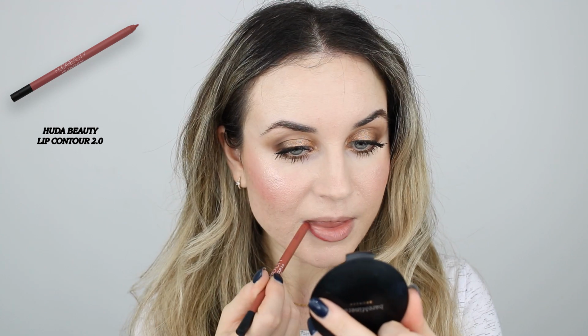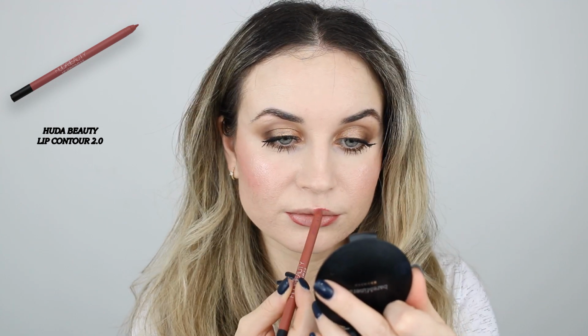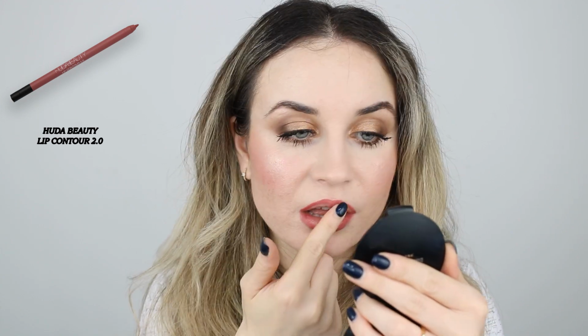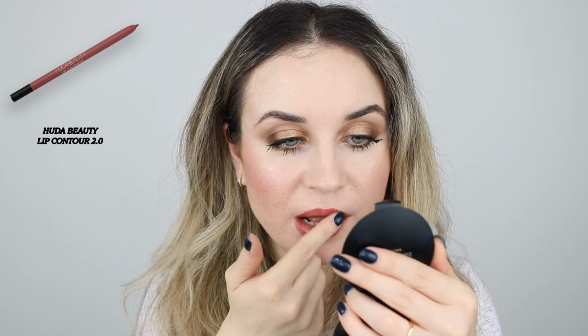And on my lips I'm going to apply these two. I have the Huda Beauty Lip Contour in 2.0 Rusty Pink, and for my lipstick I'm going to use this Pillow Talk by Charlotte Tilbury. This Huda Beauty lip liner is good, but the formula is very creamy, and if you want to sharpen it, you'll get the lip liner in this little sharpener. So I don't reach for this one as much.